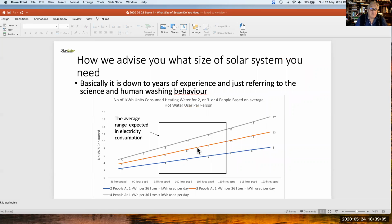So, how do we advise you on what size of solar system you need? Basically, it's down to years of experience and just referring to the science and human washing behavior. If you tell us that the people in your house bath rather than shower, we're going to tell you you need a much bigger system. If you shower twice a day, like I do, you may well need a larger system. If you spend 12 minutes in the shower or 20 minutes, you're going to need a bigger system than somebody who spends 3 minutes. So it's really a question of down to science.